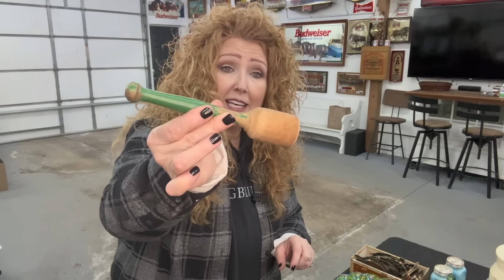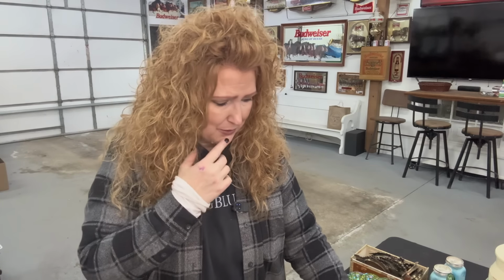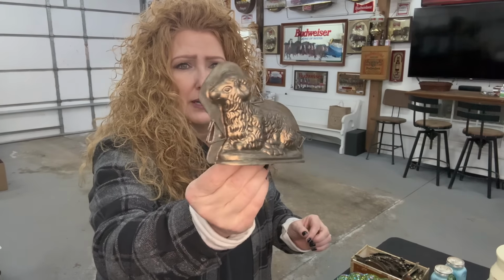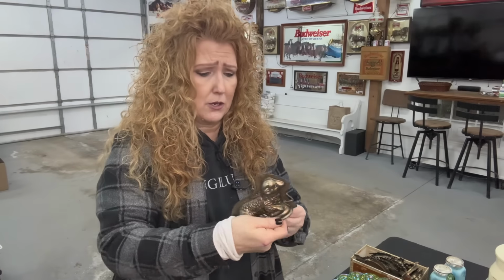A mini kids masher, probably part of a play toy. Oh, that might stay with me. I don't know if it fits in my decor or not. Oh, I did get this little lamb. I don't think it's terribly old, but, or is it a lamb or a ram? It might be a ram. Now that I see the horns, I don't grab and go.